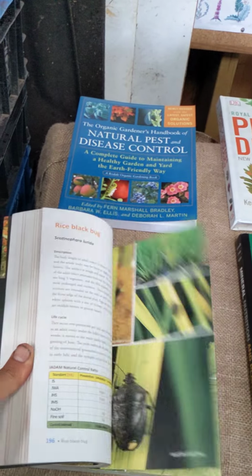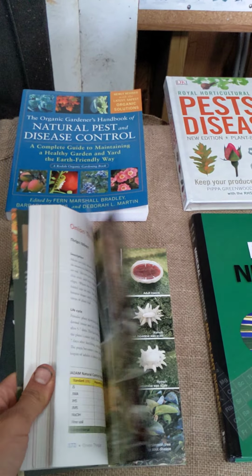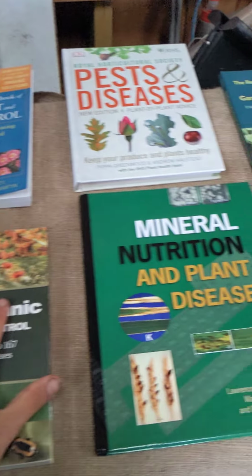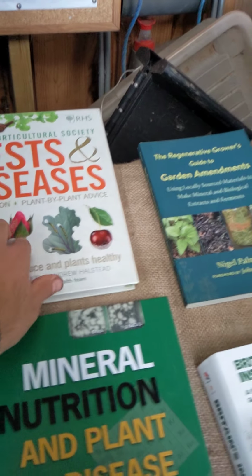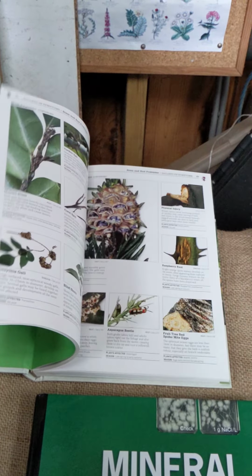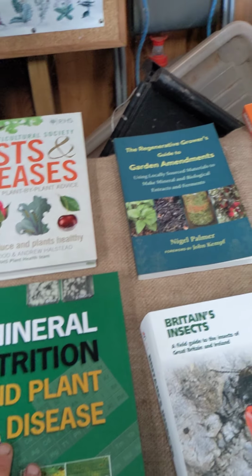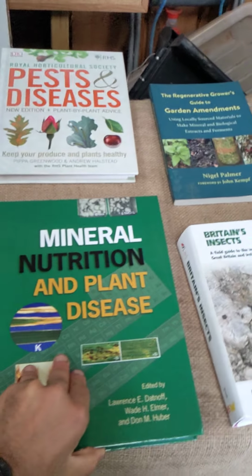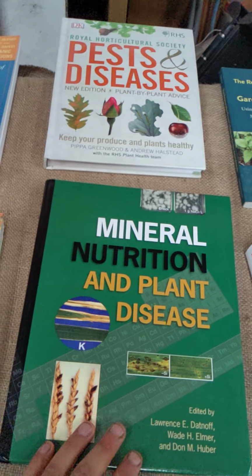So you can use what's called Jadam, which is a technique to do everything with stuff you have around the farm to fight pests. This is a classic from the RHS and DK, full of photos, quite friendly. To be honest, I don't think we've ever used it. It's quite a nice one to have, but not the best. And it's more for a beginner, I would say.